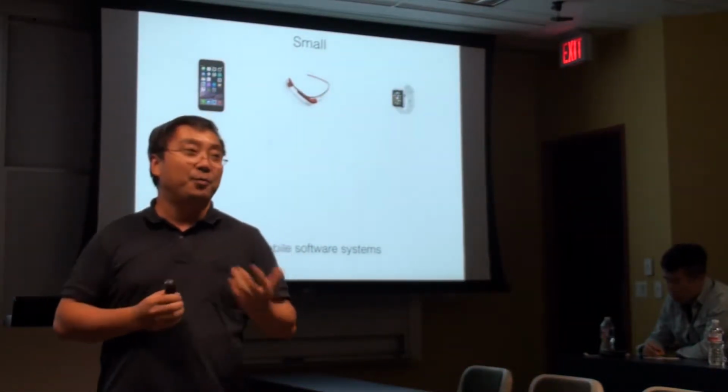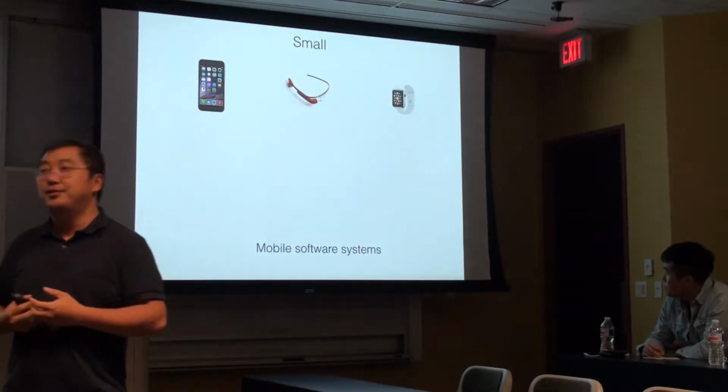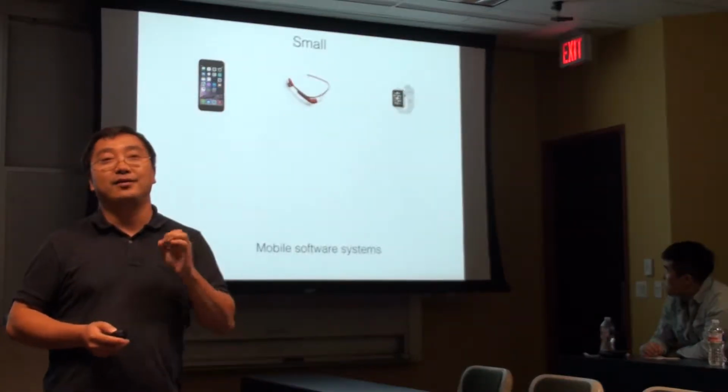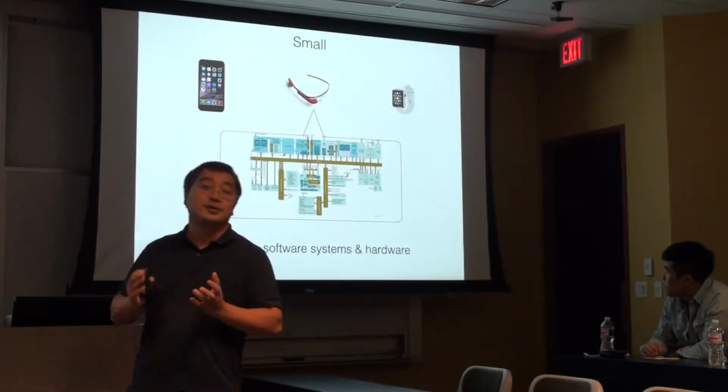We also deal with small systems. That's actually what I talk about today. Phones, wearables, watches these days. Both software systems and also looking inside the system, working on hardware, for example, system chips. That's actually what I'm going to talk about today.